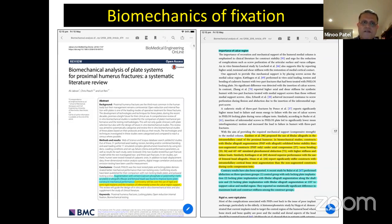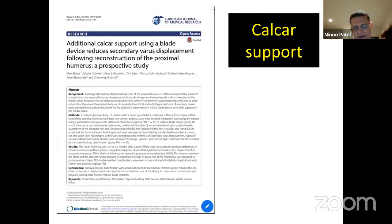The other important issue is calcar support, and I showed you that certainly in the non-locking plates, the calcar screw was very important. It's interesting that it has made a comeback in the nails, because nails are not essentially rigid angular support, angular stable constructs.